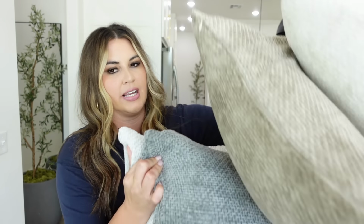This is gonna warm up your space. The fabric on it looks so high end. Do keep in mind the inserts matter. So I'm gonna show you 2 inserts that are a little bit more affordable, and then 2 inserts that are just a little bit more, but they have a bigger impact, and it's gonna make the pillow covers look even more expensive. So let's talk pillows.